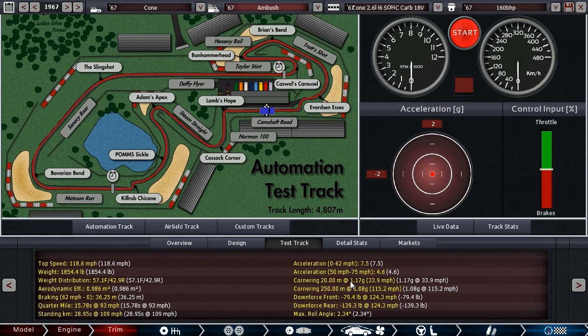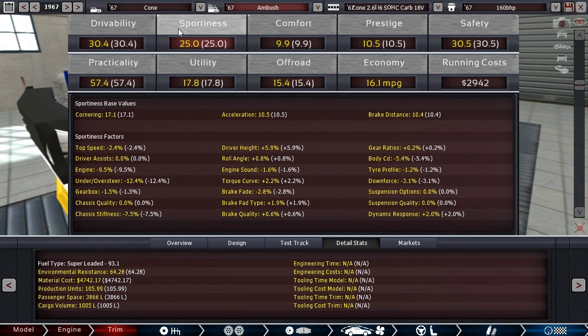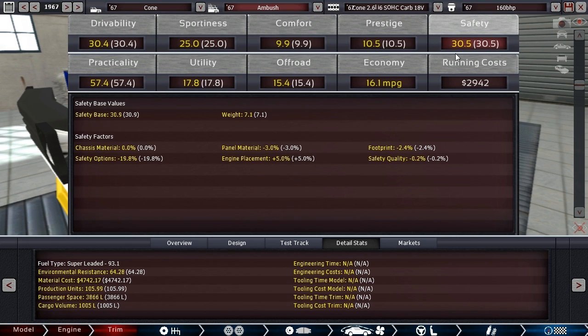1.17, sorry. 1.7 Gs would have been great. 1.17 Gs is still pretty good, and then 1.08, no downforce on this car. Like I mentioned earlier, the drivability and sportiness are good. Lots of a penalty on the understeer oversteer. I'm going to assume that is understeer, and safety is quite good. I was happy with that. 30. It's not super high, but it's up there.